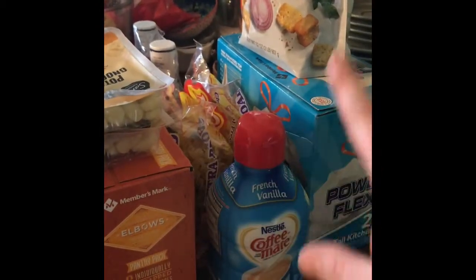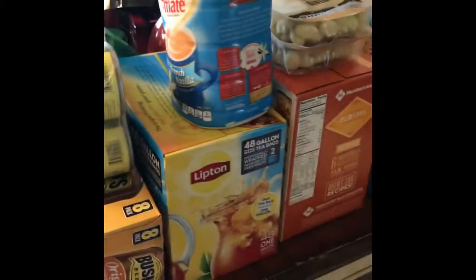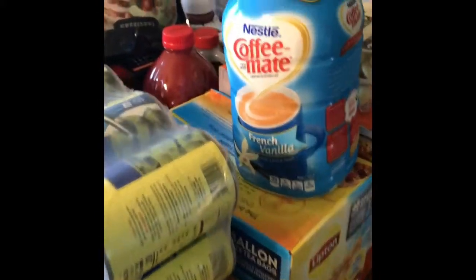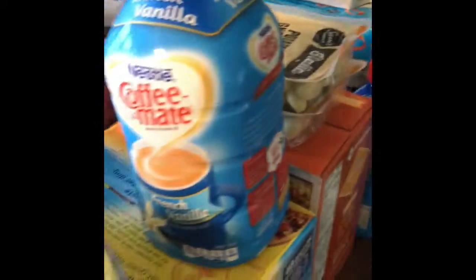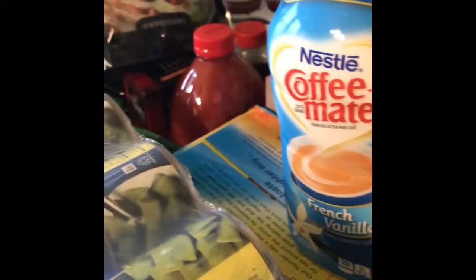We've got some egg noodles, some croutons. Over there, we've got barbecue sauce and ketchup. And then our tea bags are important. We love these gallon-sized tea bags. We make tea a lot at home instead of buying soft drinks or any other kinds of things. So occasionally we'll get some drinks, but usually it's just tea, milk, water, and maybe some orange juice.